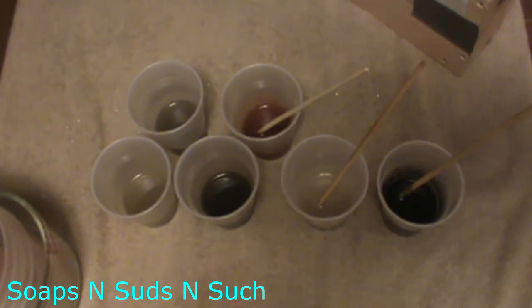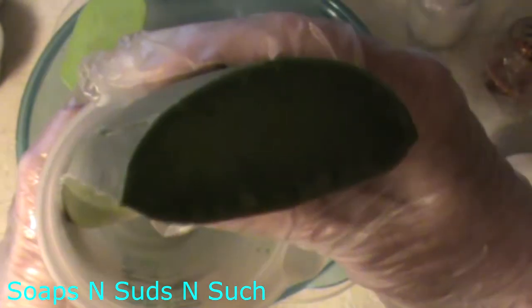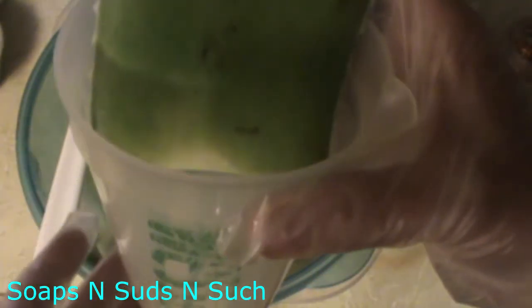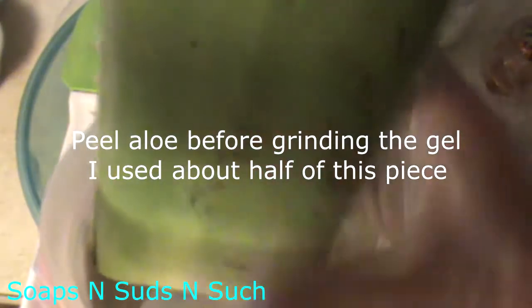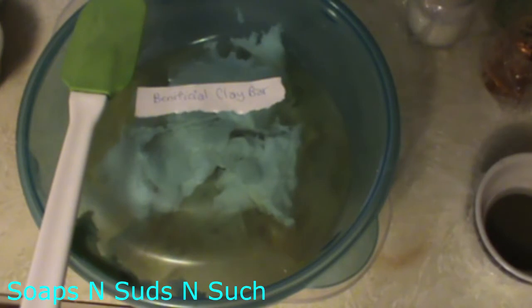Now we're going to get ready to make soap. I have a piece of aloe here that I've got draining. I've cut the bottom off and I've got it draining down in there. I've actually got a video on how to cut your aloe if you want to check it out. I'm going to let this drain a little bit, and then I'm going to slice this down and mush it up, you can see it's gel. I'll be using that much in this soap, and I won't be adding it to my lye solution. I'm going to add it into the soap.